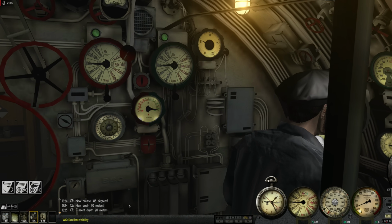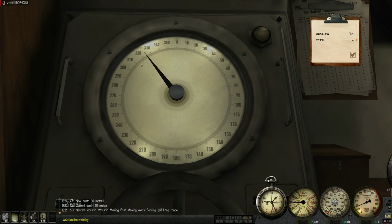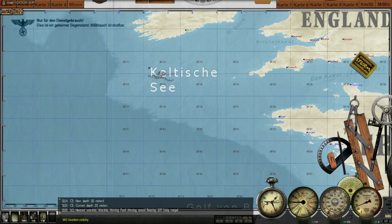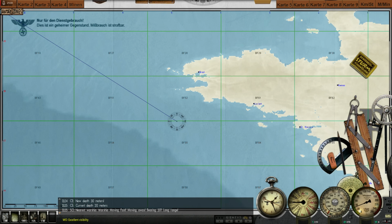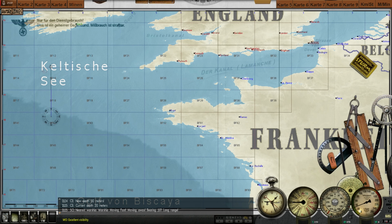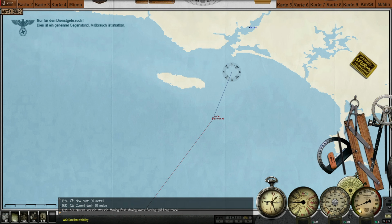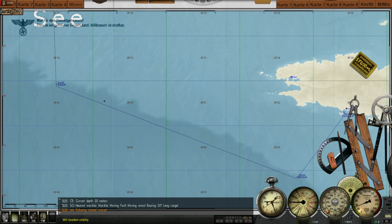Hydrophone, do you hear a warship? Moving away. 317, long range. 317. It's there. Okay. Yeah, at this point we are just preparing to get out of here, to get back home. So, delete all the data and let's plot a course back to Lorient. I am trying to get into the deep water first. Then we will follow that edge all the way until here, from where we can make a fast dash through the shallow waters towards Lorient Harbor. That's the plan.